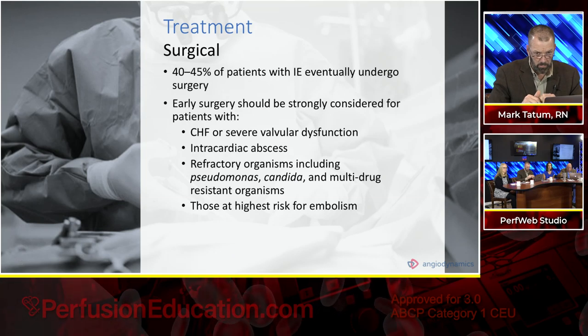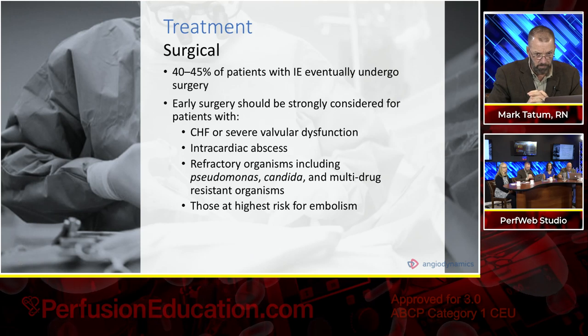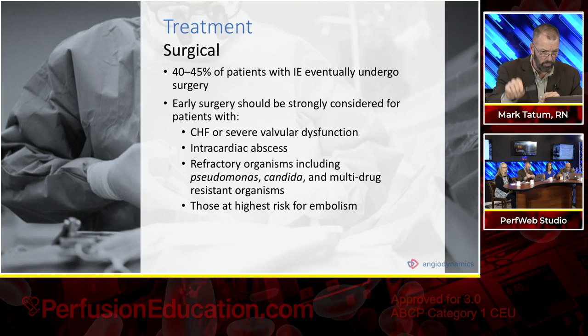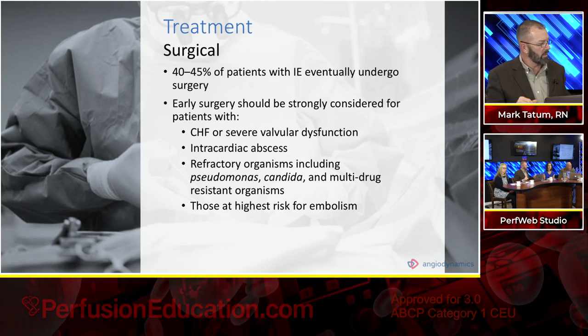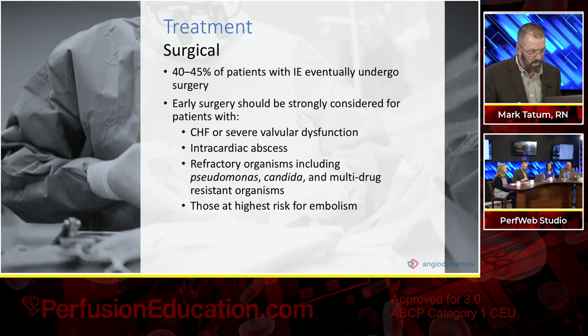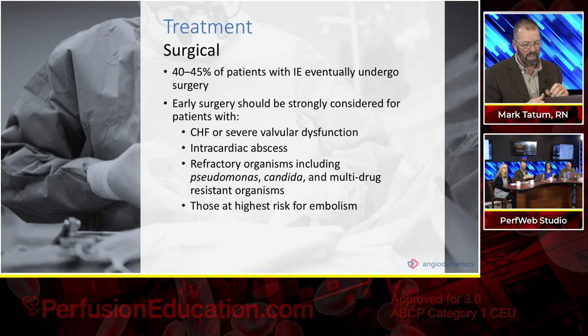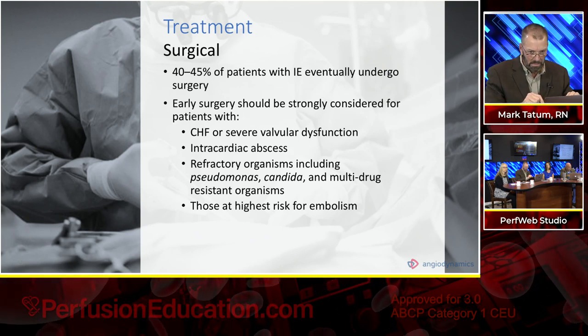So one more click, perfect. 40 to 45% of the patients undergo surgery. And early surgery should be considered with the following, and you guys can read that list. When you look at the Rhythm Society and what their recommendations are, I want to hold off on a little bit of these things until we get to the CIED.